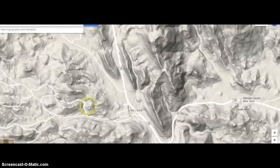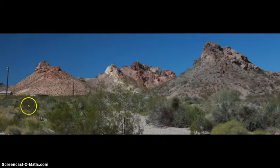Just to show how extensive this all is, here's the town of Nelson. I'm down here looking north, up in this direction. So we're no longer over by the El Dorado mine. We're now up here, and we're going to be looking north. And once again, everything is trending back to the right, which is to the east.